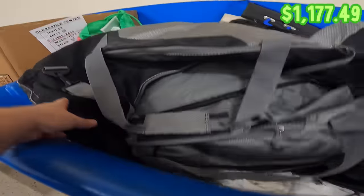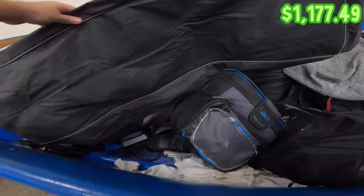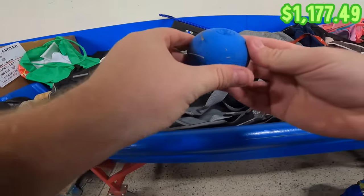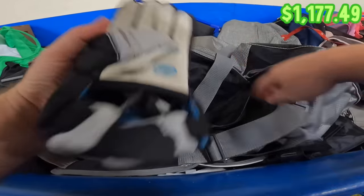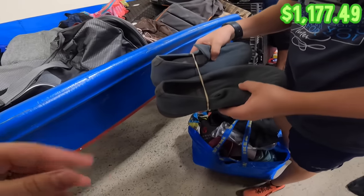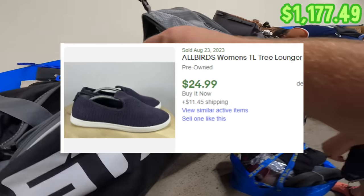We got this right here. It's one of those baseball bags. It's a little dirty, but STX, that's a good brand. I think it's got some baseballs in here. Oh, lacrosse. Maybe it is a lacrosse bag. STX is a lacrosse brand. It's got some gloves. I think I'm gonna get this. I'm gonna offer slip-ons. Wow, that's pretty good. I'm gonna get this bag. This is a little cross bag.